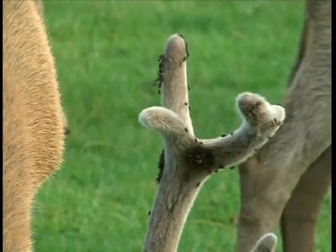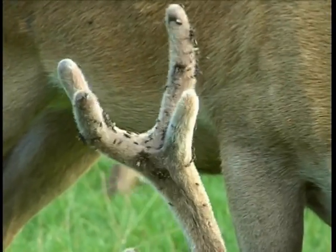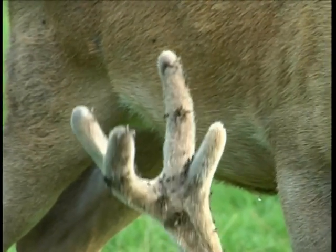Here we have another stag, and note the flies still worrying the poor devil. These flies will keep worrying the stag until he starts stripping his velvet, and here we have a typical example of a stag stripping velvet. Look.